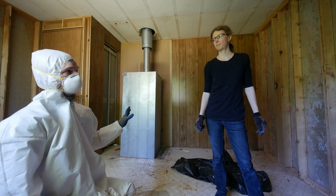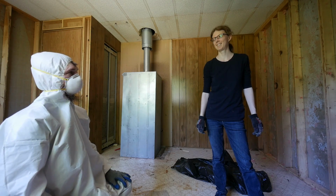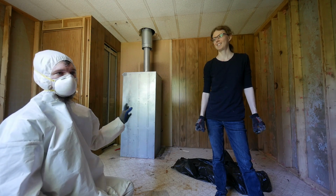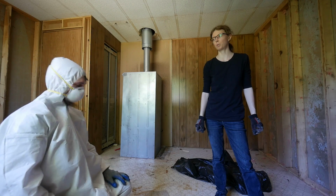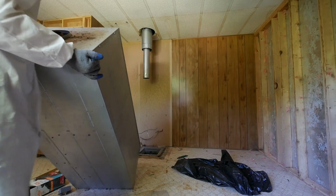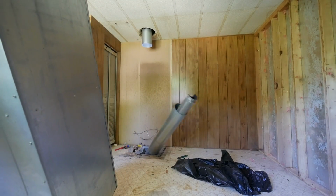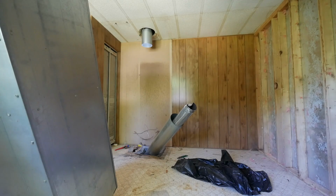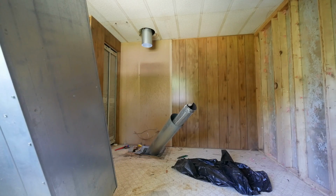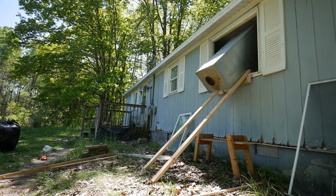The furnace is free. Now we're going to get it out here. It's going out the window. That took more time than probably anything else. We're always held up by little weird things. Oh, it was loud. Oops. It's hitting the screws.